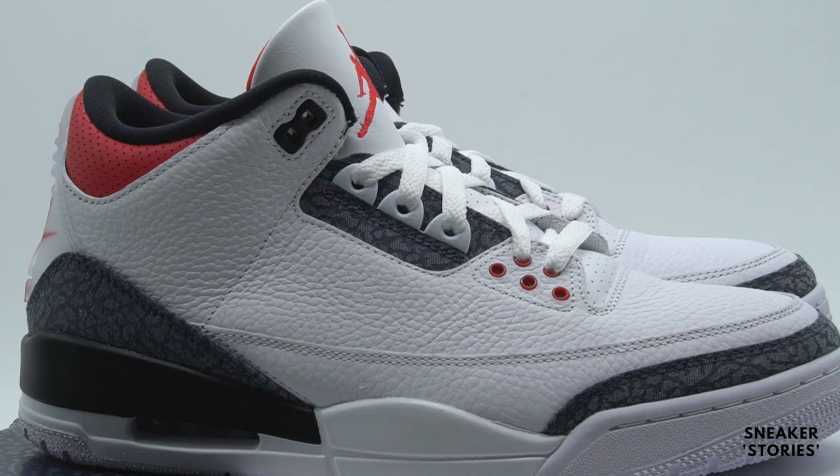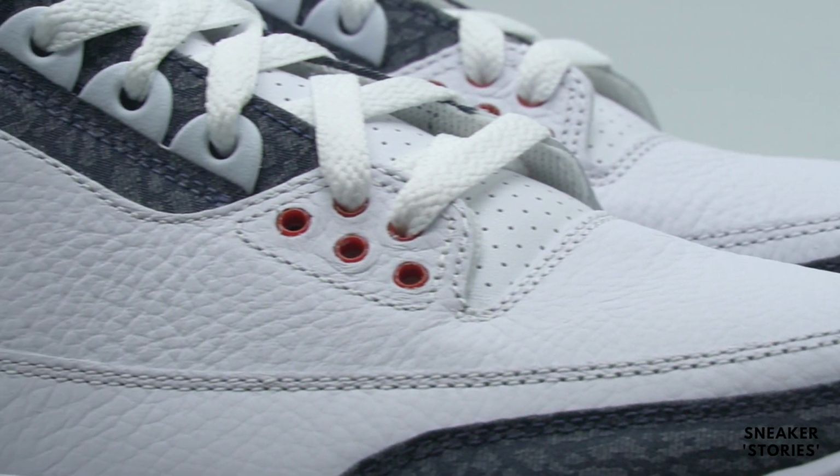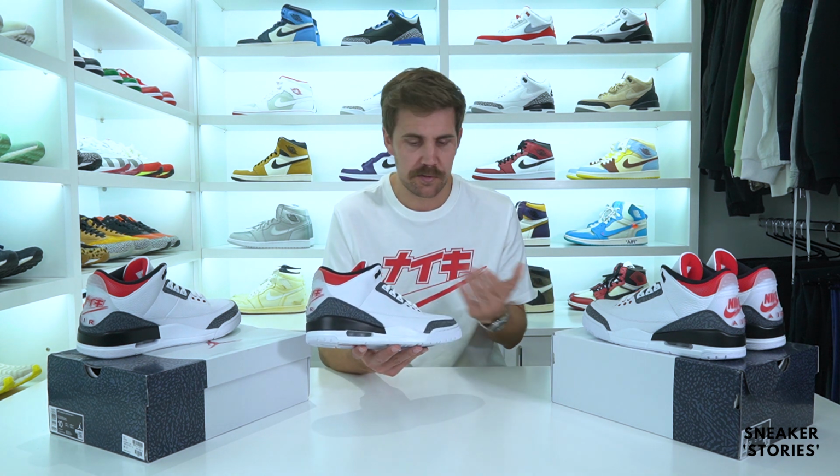Now, moving into the upper of the shoe, this is something that is absolutely incredible for me. It's a beautiful iteration of tumbled leather that they've used throughout the upper of the shoe. That's obviously done in a white. It's pretty much identical quality on both pairs. I'm pretty sure these were made in the same factory, at least from the same materials. There's nothing remotely different about the quality of it.